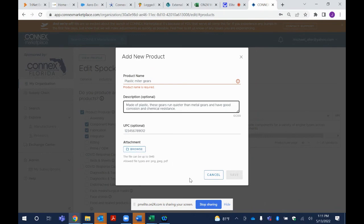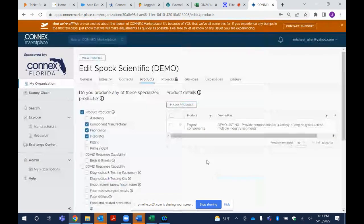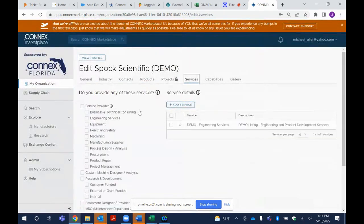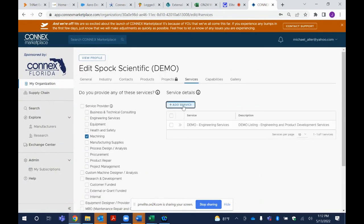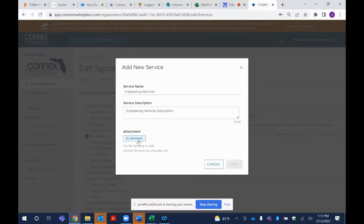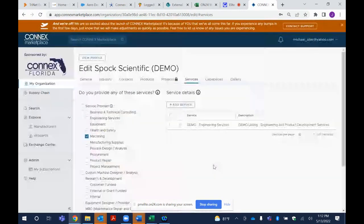So again, I think this is an enhanced feature that we have with the new platform that I wanted to make sure that everyone knows and sees and can update when they log back into the platform. It's a great new tool. Same thing for services. You can check off these boxes over here, make sure you do check it off, and then come down and save that. And then you can also add your specific services that you do and put any pictures related to that as well, to describe the process or service that you're offering.